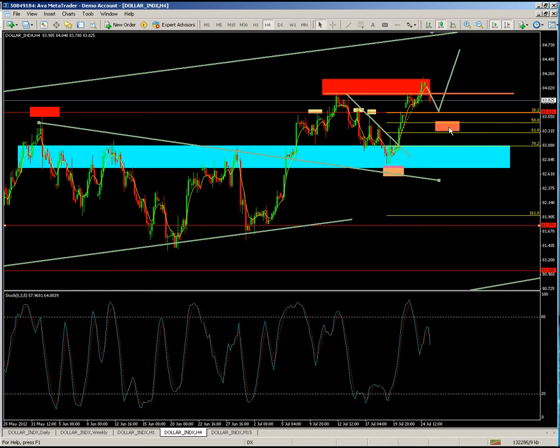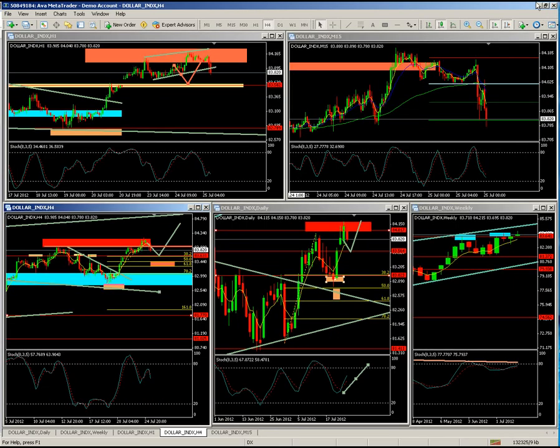I highly doubt that we're going to get down there. I think we're going to get bought up from here. The aggressive longs are going to be coming in here, so this is where I plan to have an attempt to take the dollar long again. And if it comes all the way down here, then this is definitely another place I will long the dollar too, to see if we can take it up to 85.